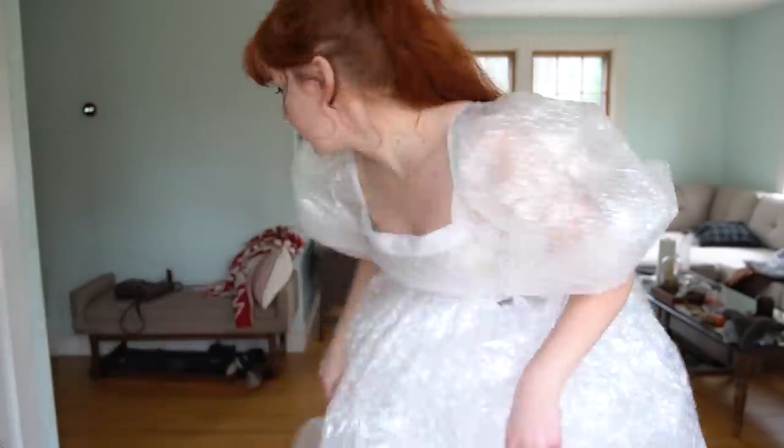Not really sure what I'm gonna do with this now. Maybe just store it, and then if I need bubble wrap in the future, just use it for transporting things. Or if one of my friends is moving, I can say, here, take this dress, wrap your valuables in it. First project in the new house, trash dress.